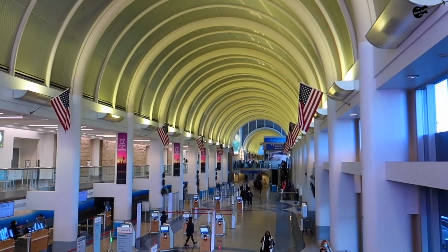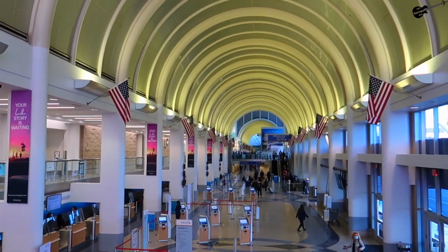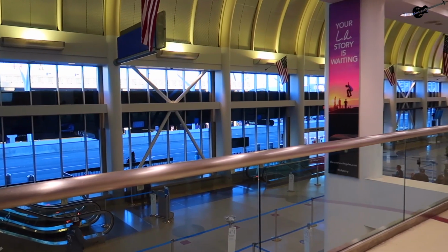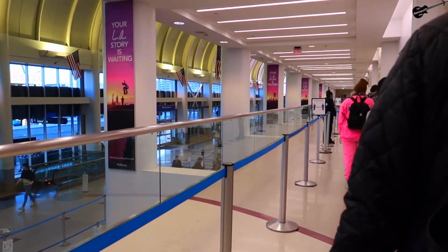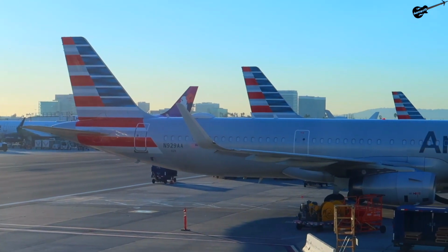Terminal 4's security. It's important to note first and foremost that flagship business class on this domestic flight is actually marketed as first class, as it is their highest product on board. So, I do have all the priority access today, including a check-in, but since I didn't have any checked luggage, really didn't need to even use it.